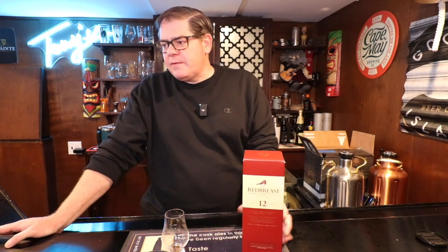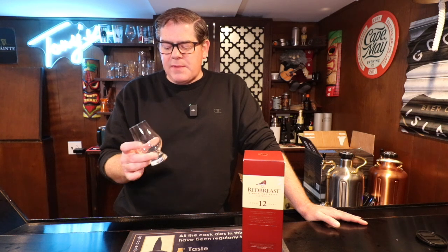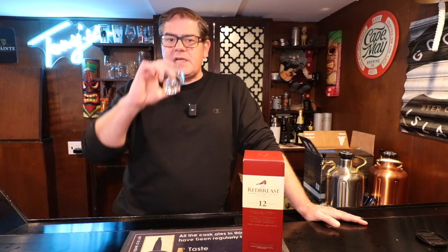Shockingly, it's even smoother than before. And now I'm getting not only the green apple and some sweetness to it, but I'm starting to taste the oakiness, whatever the barrel was that this was aged in. Am I getting a little bit of the sherry, a little spiciness too? This is really easy to drink.